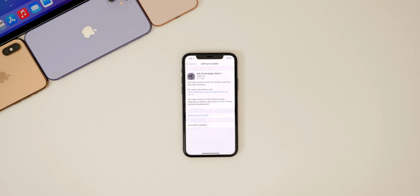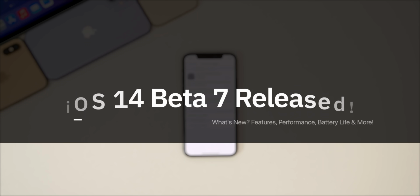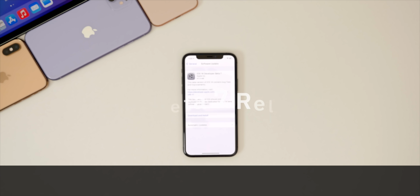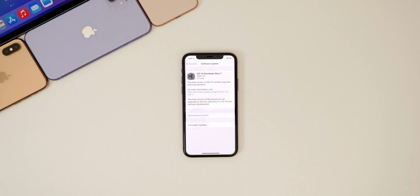What's up guys, my name's Brandon and today Apple released iOS 14 Beta 7 to registered developers about a week after the release of Beta 6. Now we also got iPadOS 14 Beta 7, tvOS 14 Beta 7, and macOS Big Sur Beta 6.